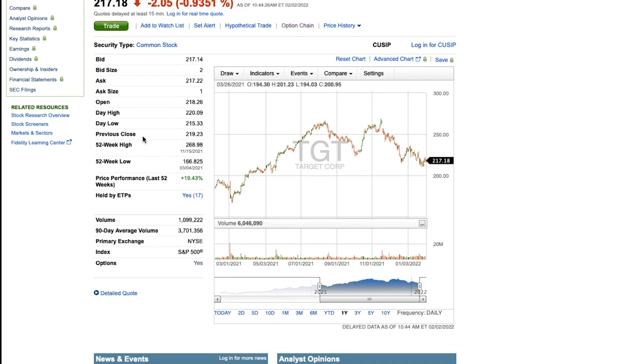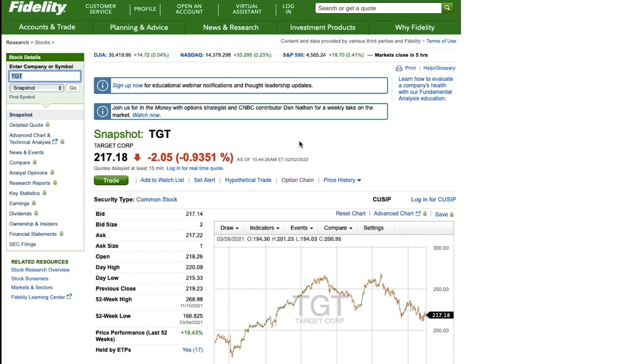Now, I will have to admit, this screen is different if you're a Fidelity customer versus if you're not. As a Fidelity customer, when you log in, the screen is actually clearer and easier for you to find out more information about the stock. So with that, I'm going to start logging in to my account, and I'm going to show you, 1, what this screen looks like as a Fidelity customer, 2, how to buy a mutual fund or ETF or stock, and then how to sell it.